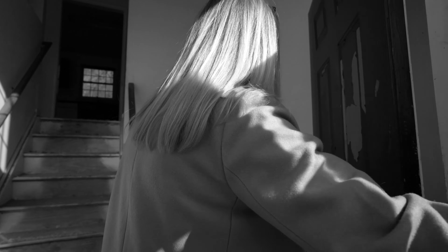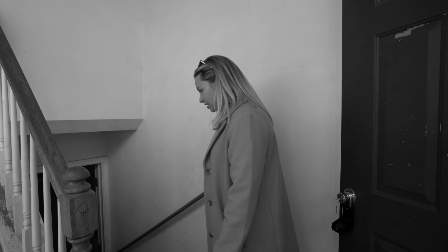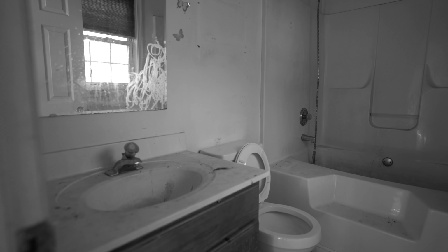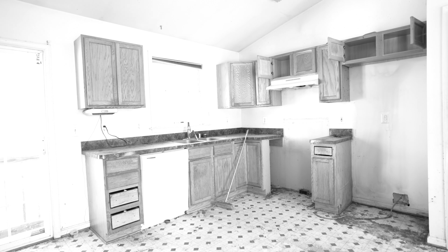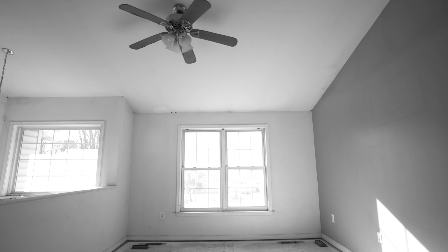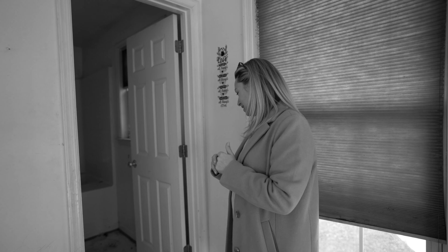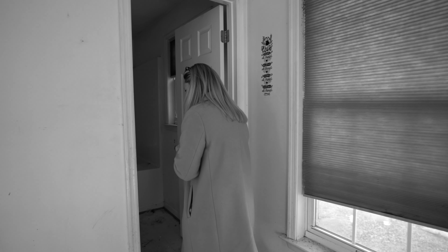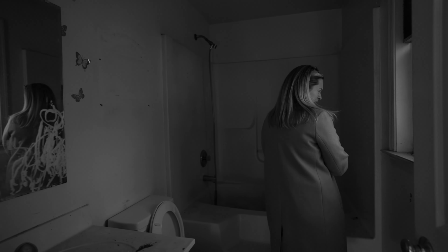The house is built in 2002. So let's go downstairs first. It's going to look very, very nice once we're done, but it is a little bit rough right now. Ooh.